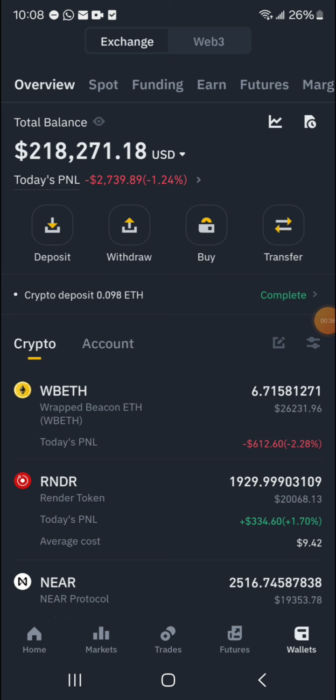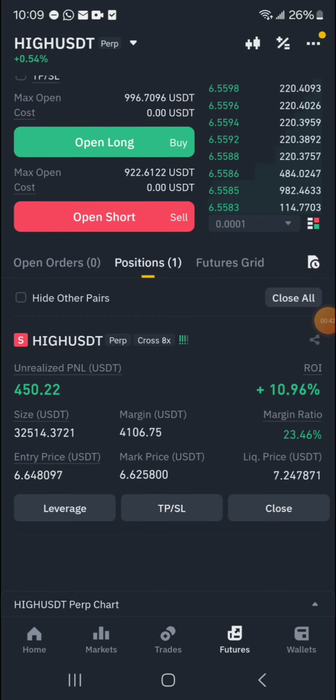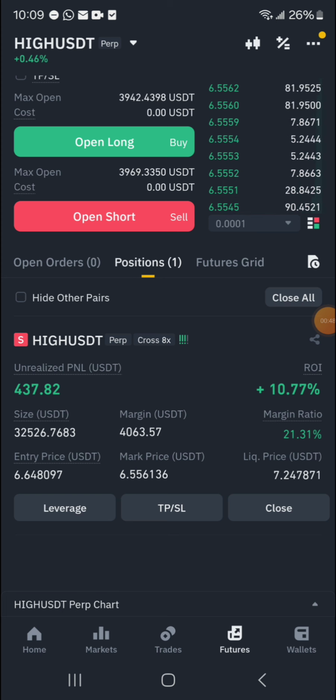So right now I'm doing fairly well, rocking $218,000 on Binance here, and I'm now up about $441. So I'm trading with a $33,000 position right now. Based off of everything I told you, it was a really good trade. It was the perfect trade to enter. It needed a lot of patience, and you've got to be patient to day trade.